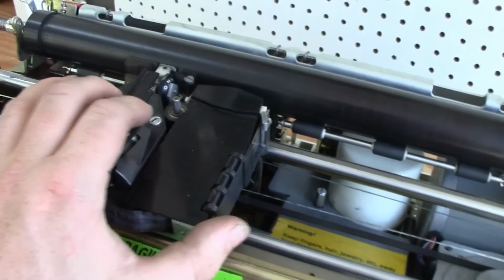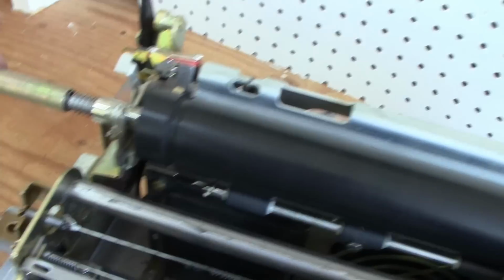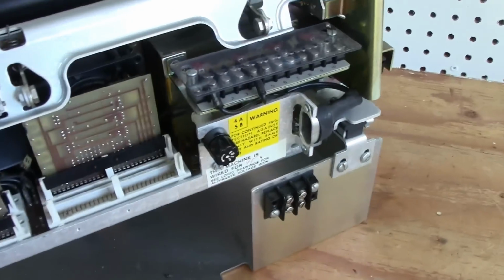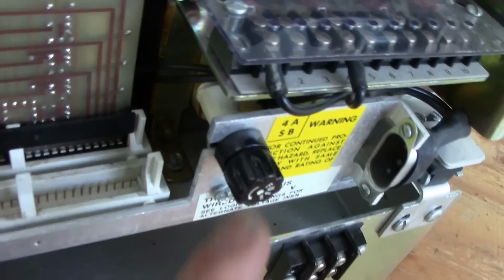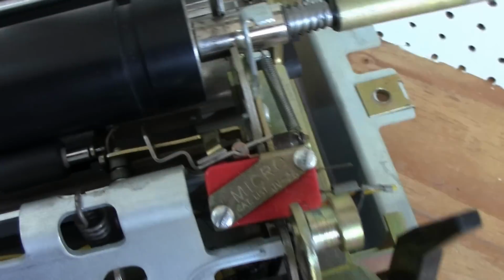The carriage is free. It doesn't tell me the print heads are free or not. The platen is in here. Platen turns great. There is a fan in there. The fan turns. This machine was just pretty much turned off when it was done, so everything in it's in great shape. Cards in here are good. I just reseated those. We'll talk about this power connector here in a moment. The only thing that's really wrong with this is this.